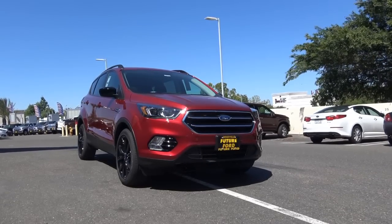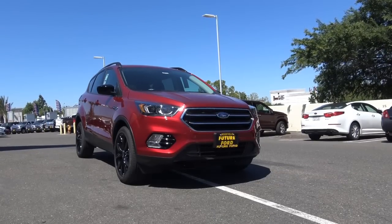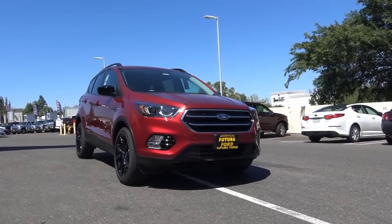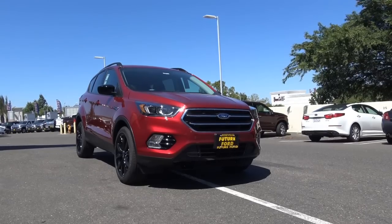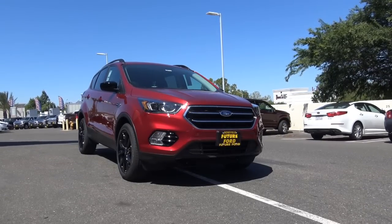So for 2017, Ford is giving its bread and butter crossover a refresh, and highlights include updated styling, more safety features, and new engines as well. So let's go ahead and check out this all-new 2017 Ford Escape SE.